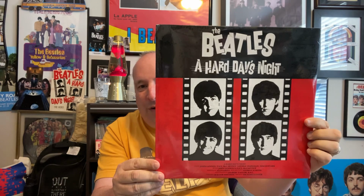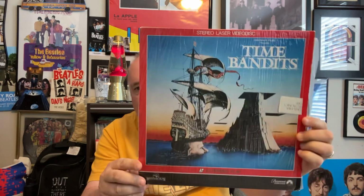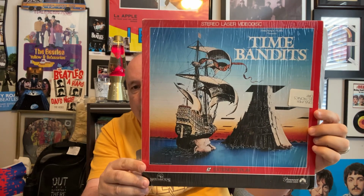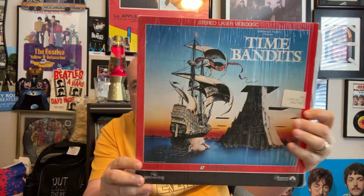Here is the Beatles' A Hard Day's Night, and this is still sealed. I haven't opened this one because I sort of like, what's the point, really? I got the Blu-ray and the black and white and the green and the purple and all the different Hard Day's Nights that are out there. So I just kept this sealed, and it's still in the plastic wrap. The John Lennon one I just showed you, I forgot to mention, also was in the original plastic wrap.